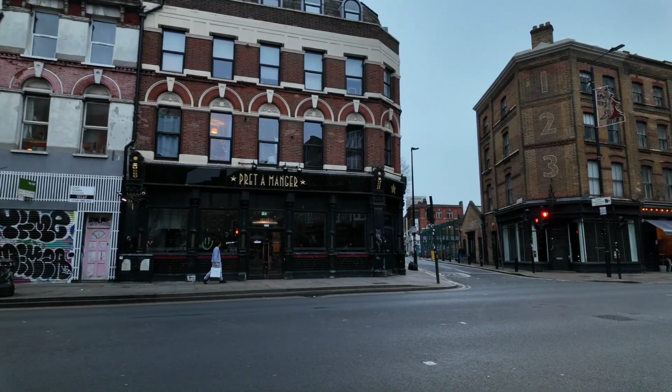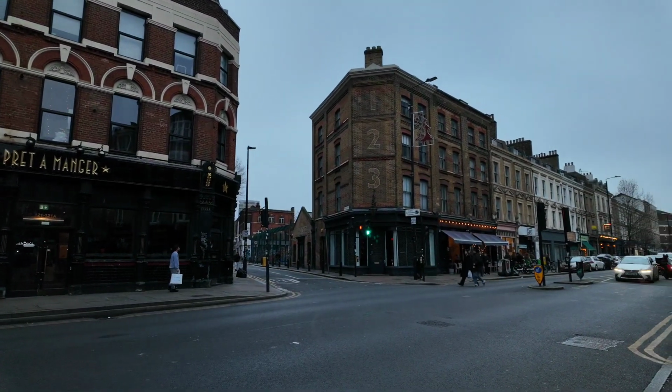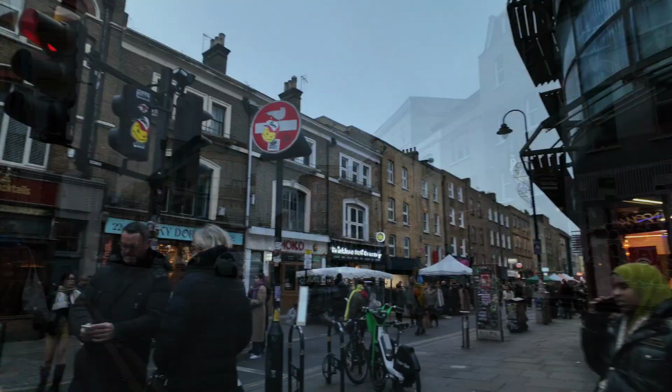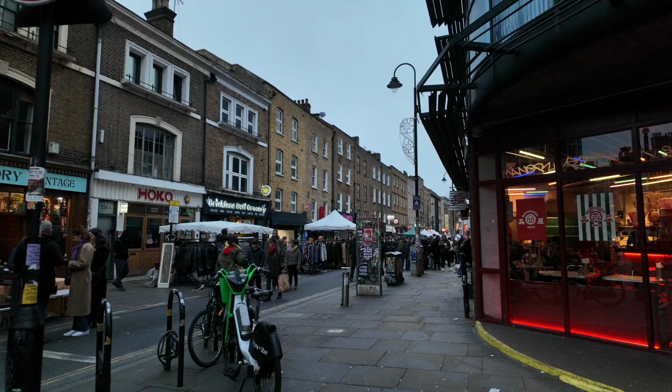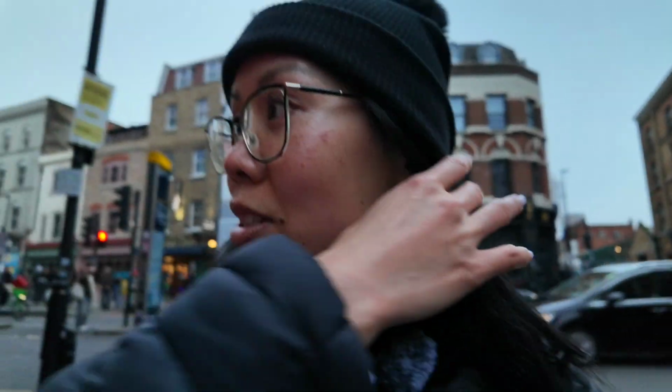Okay, and we have now reached the end of Brick Lane. If we carried on walking straight ahead that way, that would take us to Columbia Road, which would be the flower market. So I wanted to show you what Brick Lane was like. And now I actually really want to go back to the dark chocolate place. So let me do that now, and I will end this video on a hot chocolate, of course, because it's freezing.